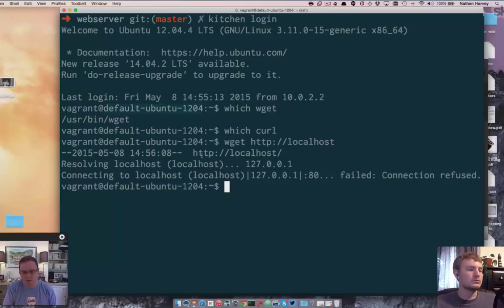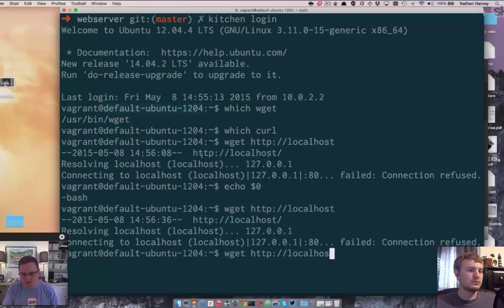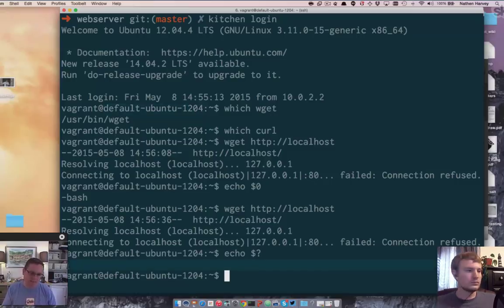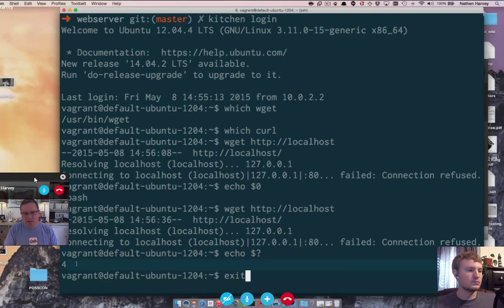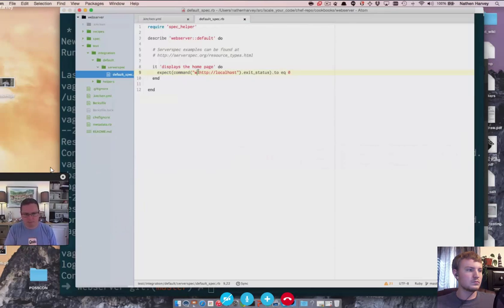And I see that localhost is here. And if I tried a wget, and then I echo the return status, you'll see that the return status by default, because it's failing to connect, is 4. So let's just change our test. I'm going to come back here and change this from curl to wget. And then I'm going to rerun my kitchen verify.